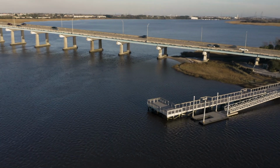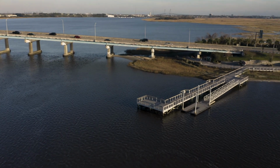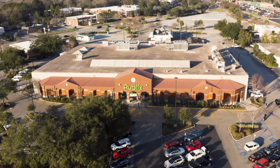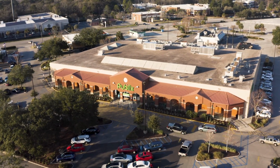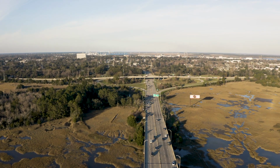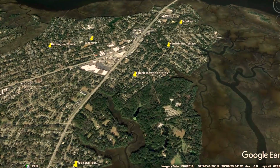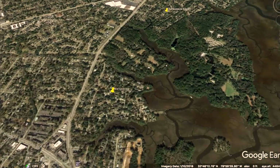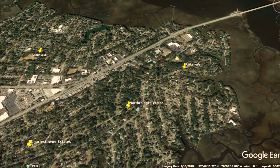I'll start with a wider view of the full Northbridge area. I'll show you the bridge and the fishing pier. It's like 5 minutes right around the corner. You'll see where the grocery stores are and the Starbucks and the gym and where the gas stations are. And I'll show you how to get anywhere in Charleston without getting in bottlenecked traffic, which is incredible. You'll see why most people in Sandhurst and nearby Northbridge Terrace and West Pawnee and Charlestown Estates and Huntington Woods and Park Shore, everybody that lives here, well, they typically don't want to leave.